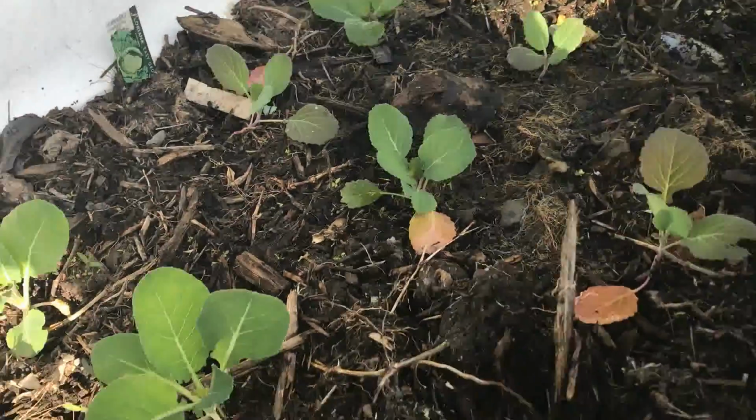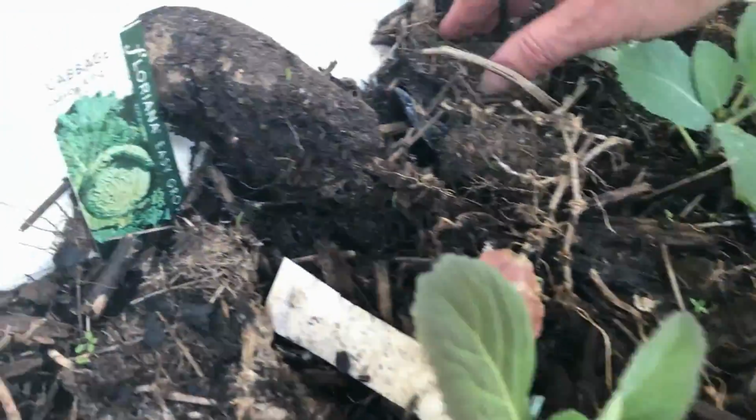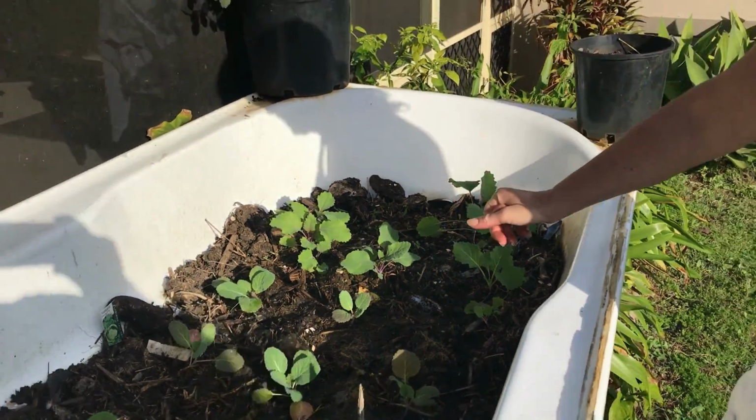You might remember Matthew talked before about plenty of the mango seeds. Here they all are. Plenty of mango seeds. So let's see how this guy goes in the next couple of weeks.